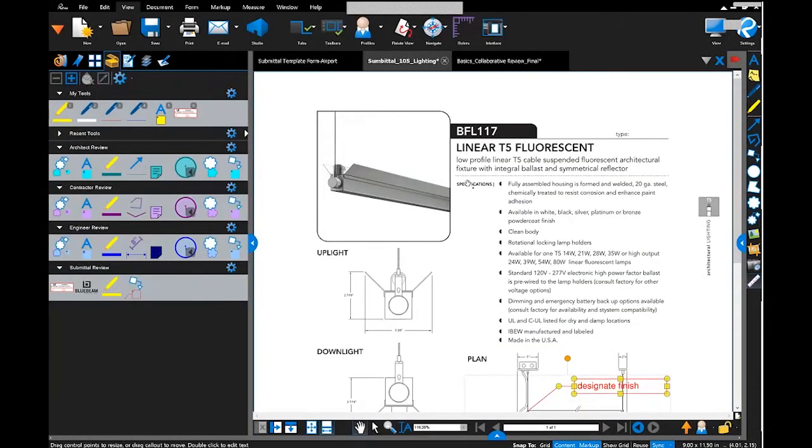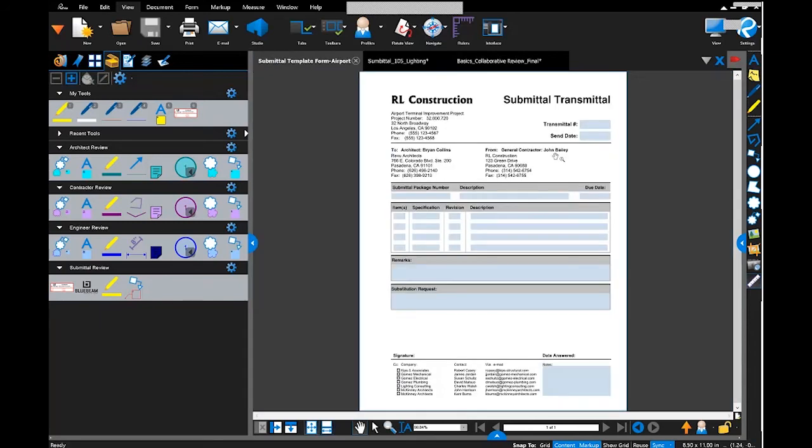document. So what I'm going to do now is I want to go ahead and open up my submittal template form. So I have it here open on another tab, and now I need to just fill out the submittal transmittal. So I know that this is transmittal number 105. I'm going to go ahead and just place today's date, and I want to go ahead and make sure that I fill out the submittal package number on here.